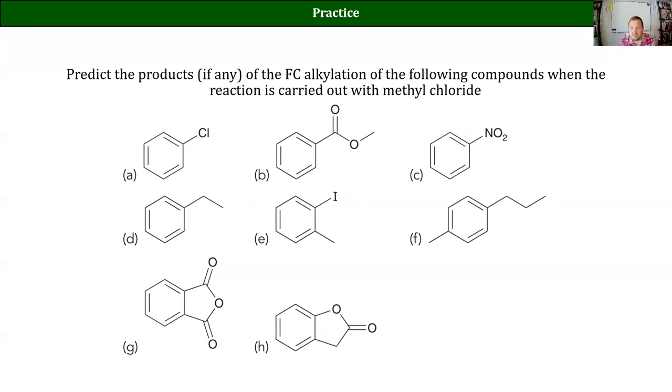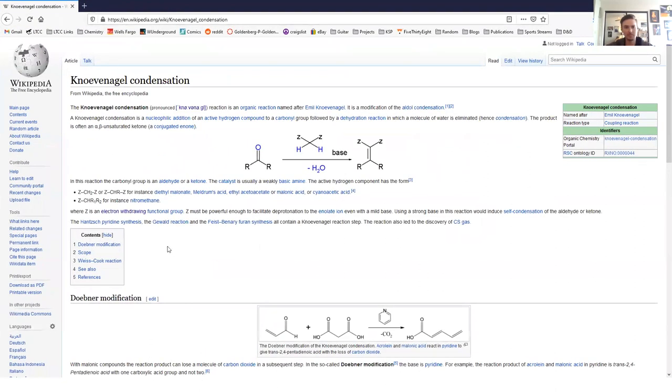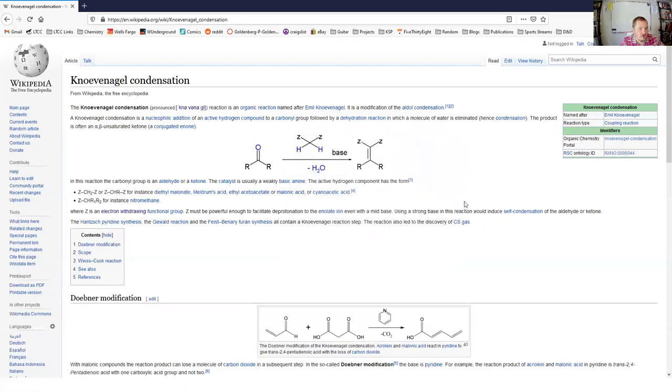How do you spell the last name? K-N-O. Oh, I found it, yeah. We will do things, it's a modification of the aldol condensation, and we will talk about the aldol condensation. So I had not heard it referred to with this name, but we will talk about it to some extent, probably after midterm. I don't think we're going to get to alpha, beta unsaturated ketones till after midterms. Cool. All right.